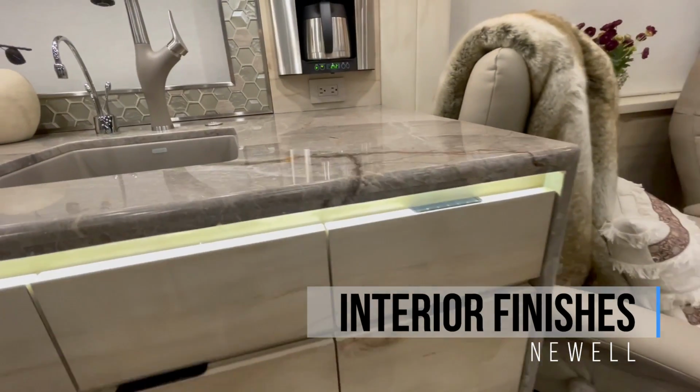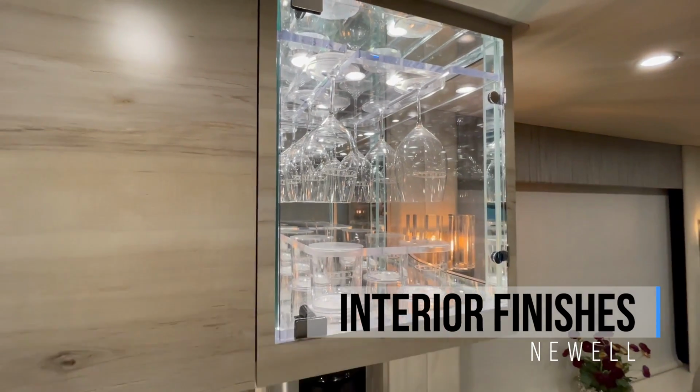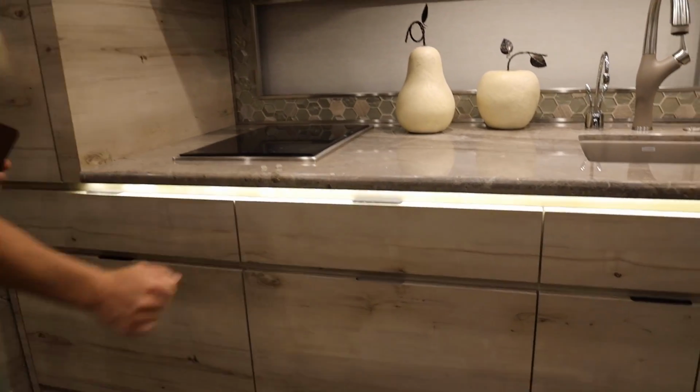Lit cabinets. Yeah, that is neat. Yes. Somewhere you're supposed to knock around here and get a dishwasher. How do you open it? Is that how you open it up? Let's see.